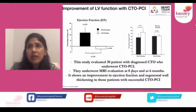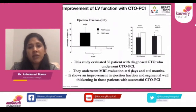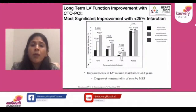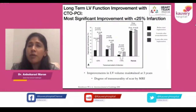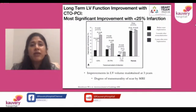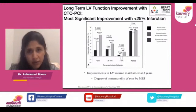There are also studies which talk about improvement in ejection fraction with successful revascularization. And this has been shown with MRI data also. And this is the most important study, the EXPLORE MRI, where they talk about viability when there is less than 25% infarction or scar tissue. If you revascularize it, it has the most benefit in ejection fraction. Obviously, revascularize viable tissue, symptoms improve, and ejection fraction also improves.